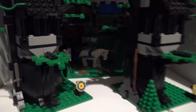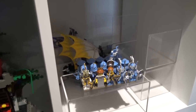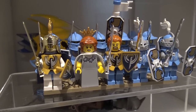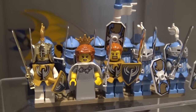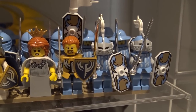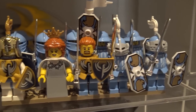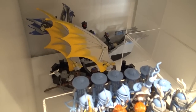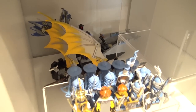And you've got the blue knights down here. Yep. Those eagle knights that were in Knights Kingdom 2. Yeah, the jelly bean knights. So I've got those eagles down there with that awful ship in the back. The one in the further back. The second one is pretty good, the one with the dragon wings that were used. But the other one's just awful.